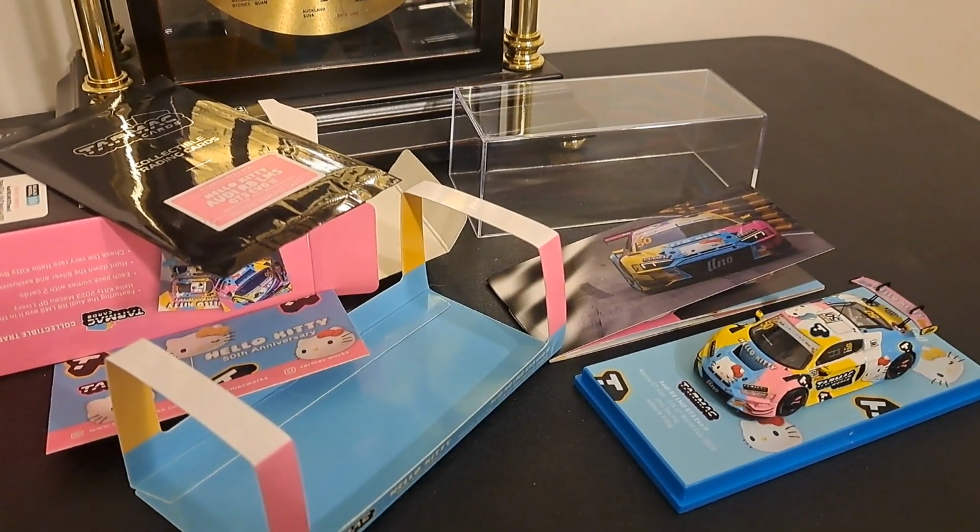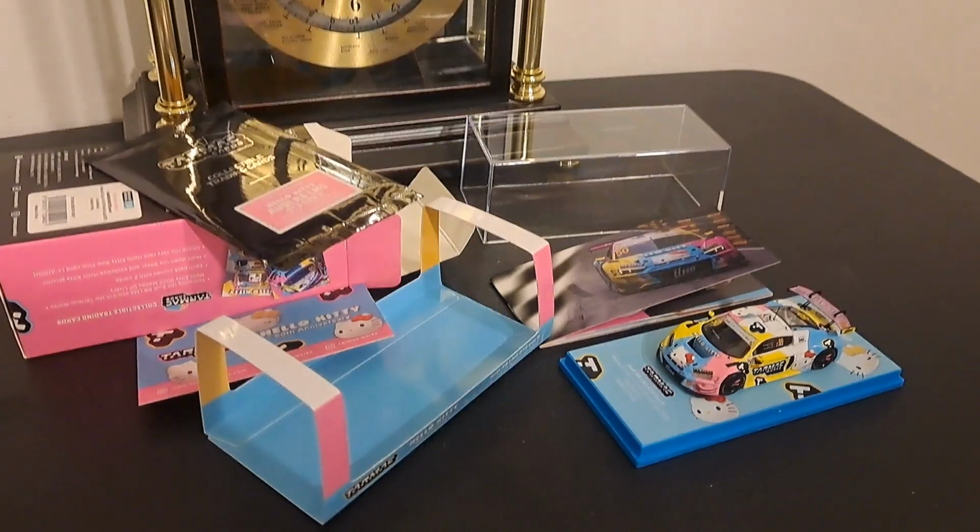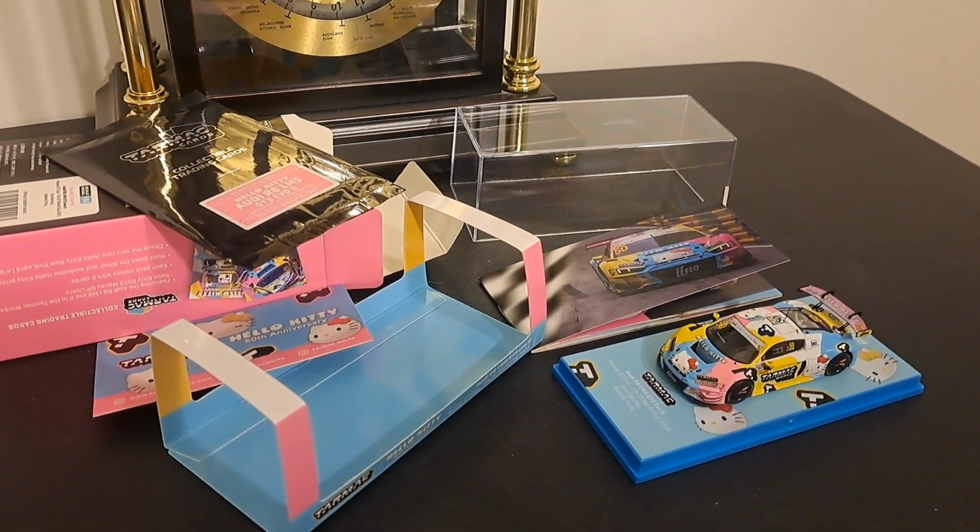Anyway, once you've unboxed this thing, you've got one hell of a mess. You got a ton of stuff there. The fun of collecting cars, huh?